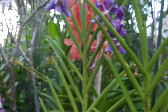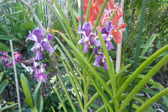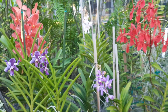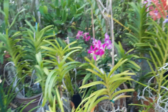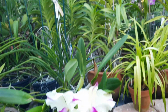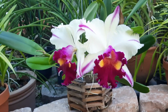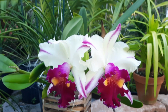Lots of orchids that are spiking now, especially Phalaenopsis. Oh my goodness, Phalaenopsis is doing so well right now. So this is my little orchid corner here. Oh my goodness, you guys, I just cannot stop staring at her. Look at this beauty. Absolutely gorgeous.